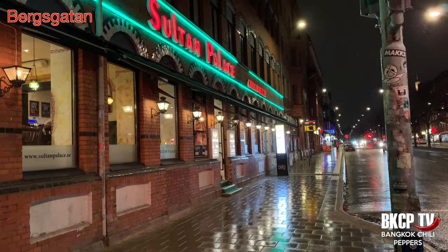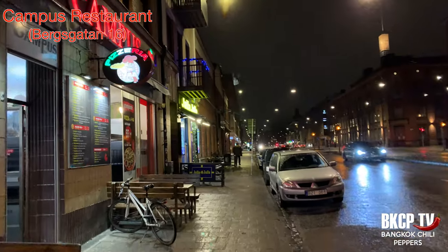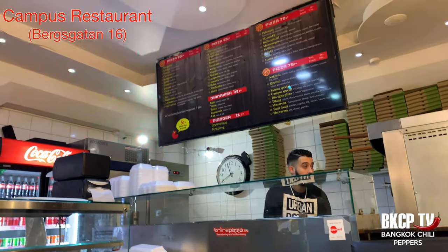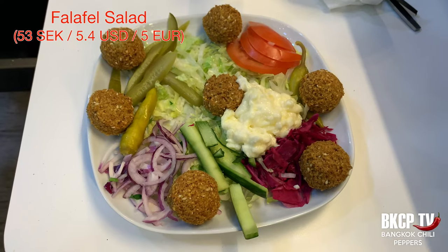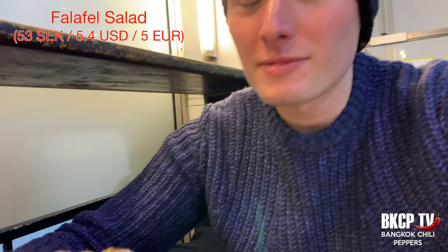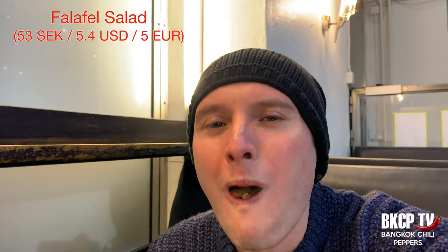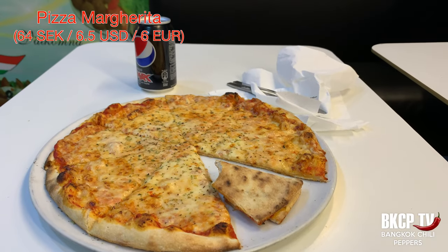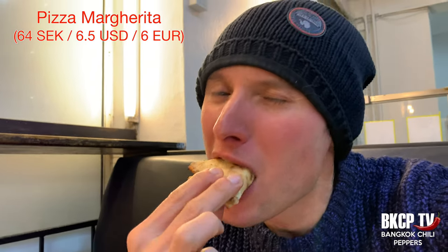This is chocolate. In Bergsgatan there are a lot of Arab and Turkish restaurants. I selected the campus for its music. It seems that the beer costs more than food here in Sweden.